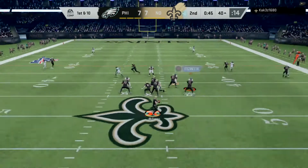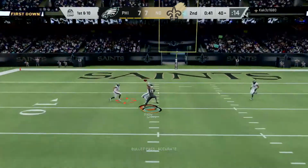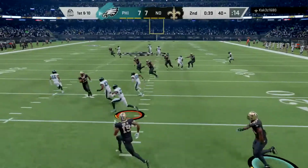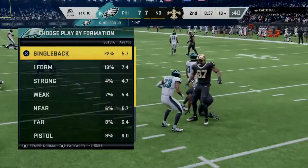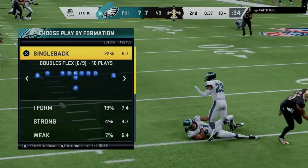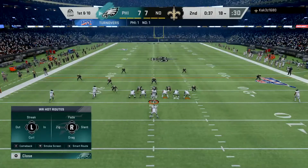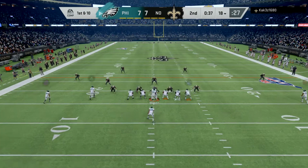Off the play fake to Kamara, it's Breeze. He'll let it fly in the direction again. Oh, a ball batted in the air, and now it's intercepted. Picked off by Rodney McLeod, and he returns it here to his own 18-yard line. Oh, that's a nice job defensively to get a piece of the football. He's going to pop it into the air, and then it's the tip drill. And good concentration by him to react to it and pull in the interception.